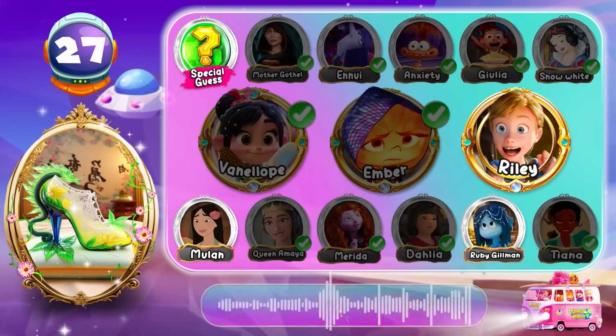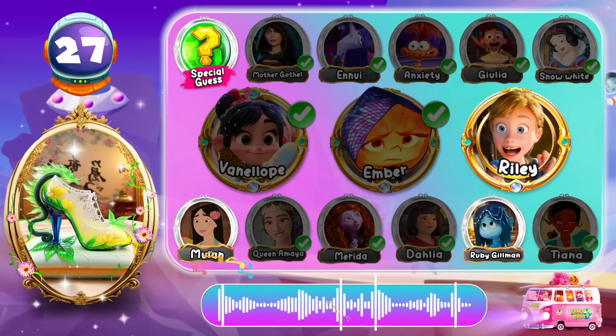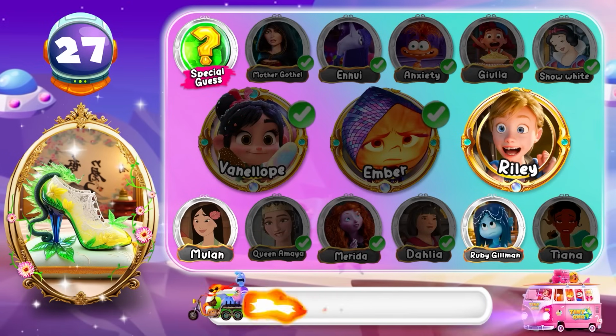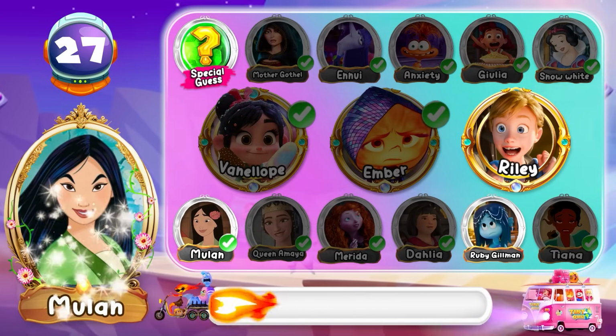Round 27. Somehow I cannot. What's the name of this character? That's Mulan.